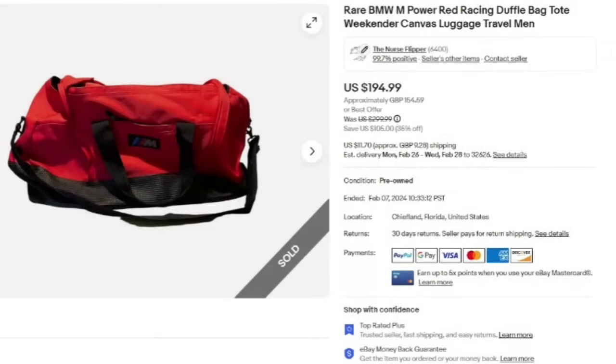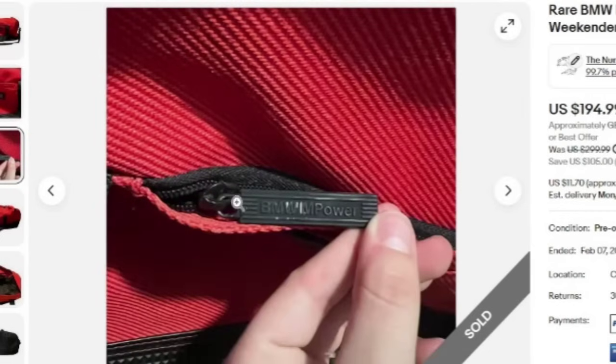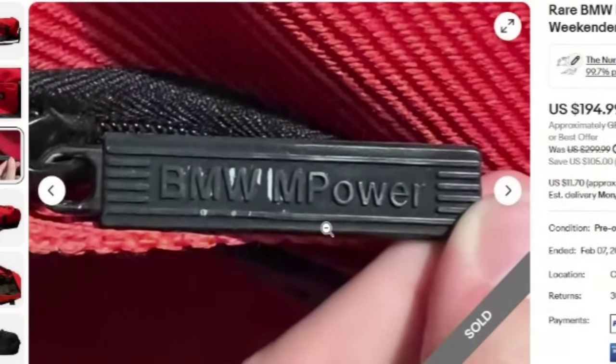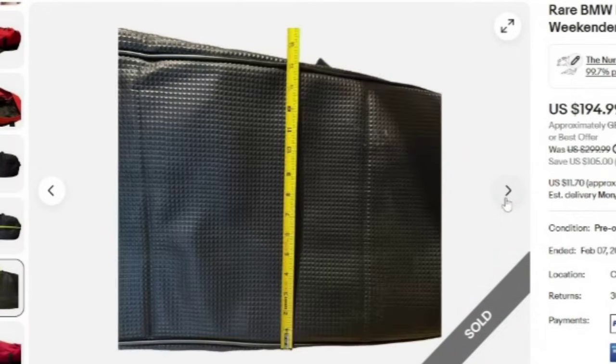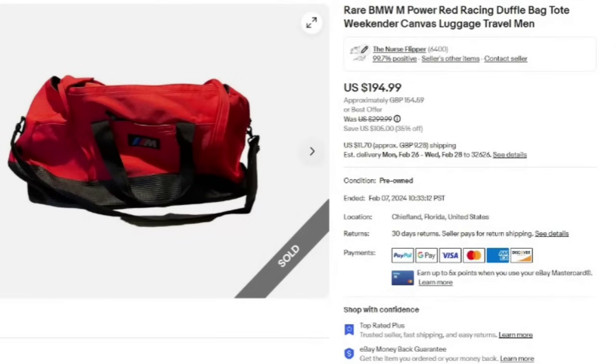This one I showed in one of my regular what sold videos. We did accept a best offer of $150 on this one. This is a rare BMW M-Power Red Racing duffel bag. Got this with the designer boxes and the household stuff. So essentially no cost, well over $120 profit. Here you can see the only place it said that BMW M-Power was on the zipper pull. So if you see a bag that looks nice, definitely check out the zipper pulls. Make sure they're not marked like this one was, because otherwise I probably would not have known. And this one was a great, great sale.